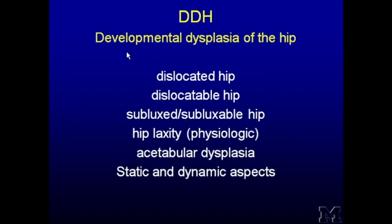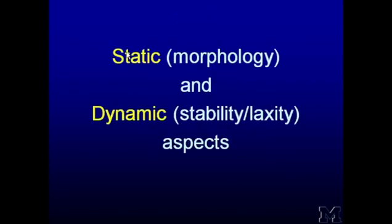The term DDH is a broad spectrum, which can include anything from a dislocated, non-reducible hip all the way to perhaps some mild immaturity of the acetabulum itself, and varying categories in between, as you can see. And there are static and dynamic aspects to this entity, which is what we observe. Regarding the static study, we're looking at the morphology and the position of the femoral head and the maturity of the acetabulum. And regarding dynamic, we're looking for the stability or laxity of the hip, dislocatability, subluxability, or if they're already dislocated or subluxed, reducibility.